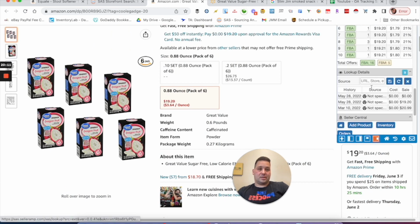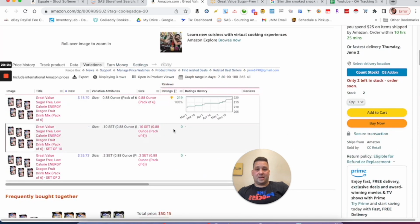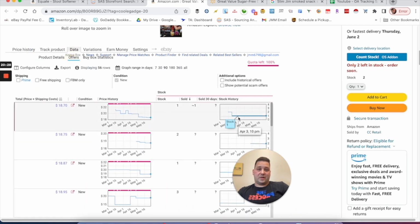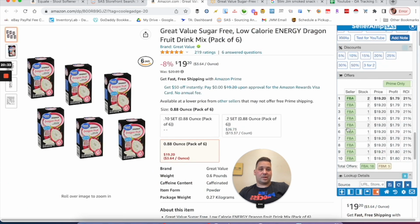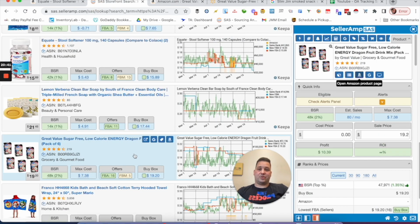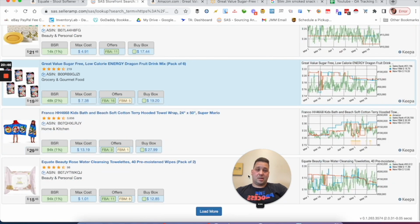Let's see. What else is going on here? There's about 16 sellers, which is kind of a lot, but people don't have a lot of stock, really. Yeah, this one I'd probably pass on. The keep it chart is nice, but the keep is estimated about 100. 16. I mean, this might be worth testing. Again, 6 is a lot to bundle up, but almost $2, so it could be worth it.